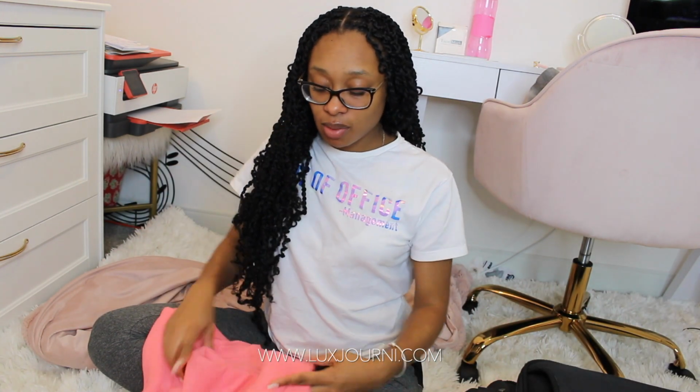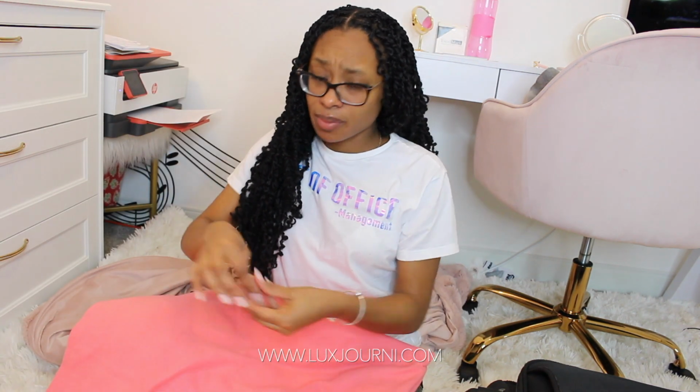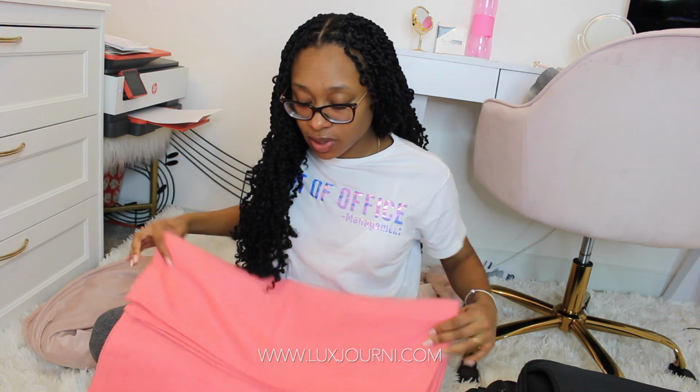I am bringing my fleece blanket for the plane ride. I bring this every time I travel. I don't know if it's out of habit, but I like the feeling of it. It makes me warm. And also my kids are going to be traveling with me as well, so just in case they need to warm themselves up, I'll just let them use this together.